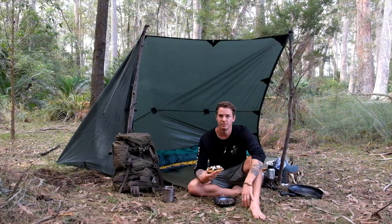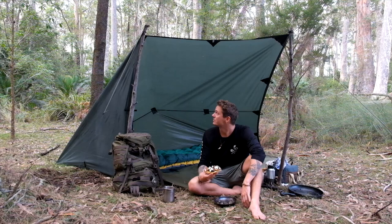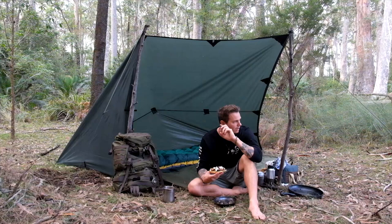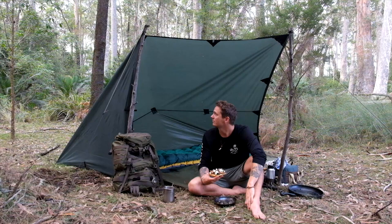Temperature-wise, it was absolutely lovely last night. It was so comfortable and warm. Really, really like the shelter. You feel so nestled and comfortable inside it. There's such a big awning coming out from me. I think it might have drizzled slightly during the night, because everything's a little bit wet, but it kept me nice and dry, so that's good. Definitely gonna continue to use this kind of shelter.